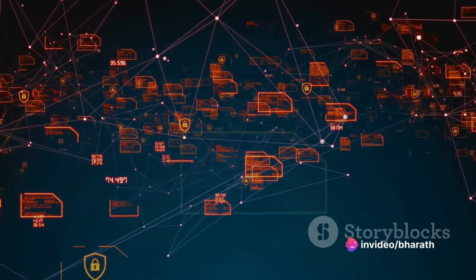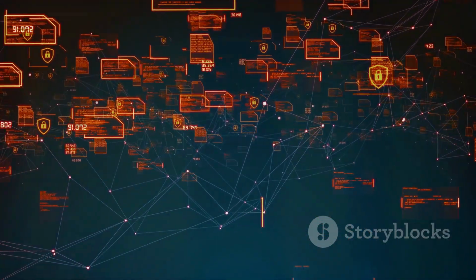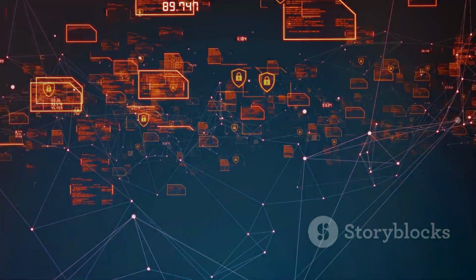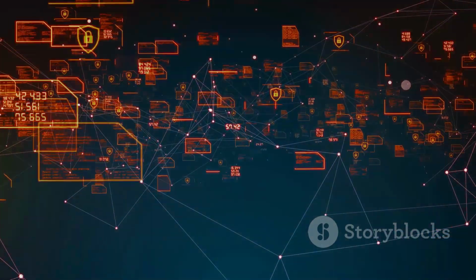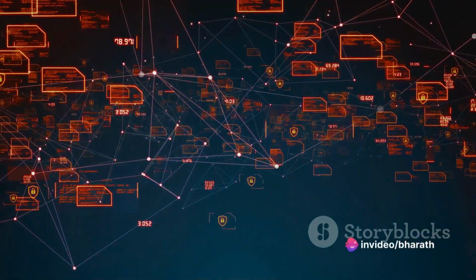It's the bouncer at the door, keeping unwanted guests out. But it's not just about blocking threats. An effective IPS also ensures that legitimate traffic is not affected. This delicate balance between security and accessibility is what makes IPS a crucial part of network security.